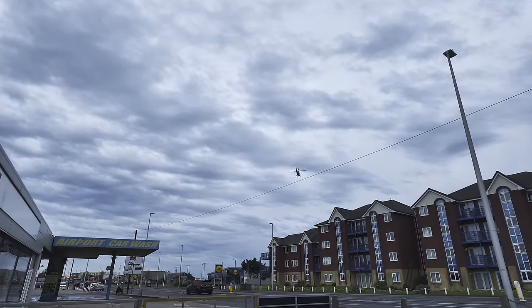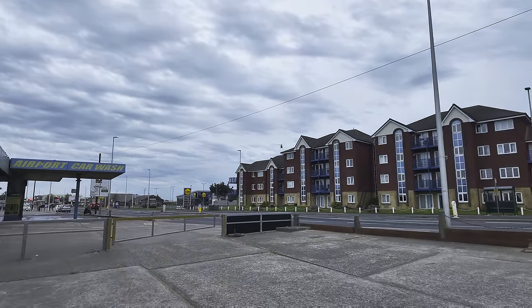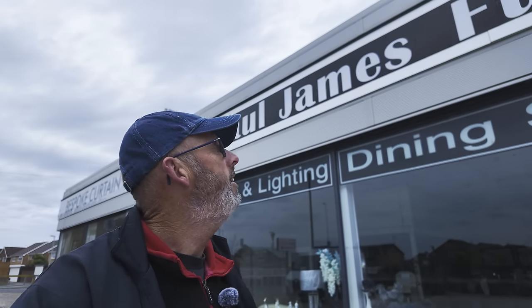I did say the airport was over there, didn't I? They've got a heliport as well, of course. That's the air ambulance just coming in to land there, yeah, Blackpool Airport. So there you go, that was a little look at the swanky streets of South Shore, Blackpool. What do you reckon? We started off in Blackpool South car park and we made our way south along Lytham Road, a very different part of Lytham Road to the northern part. And check this out behind me, we've got a very swanky furniture store, Paul James Furniture. It's proper swanky in here. Check it out if you're around this area.